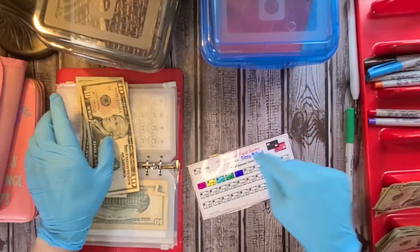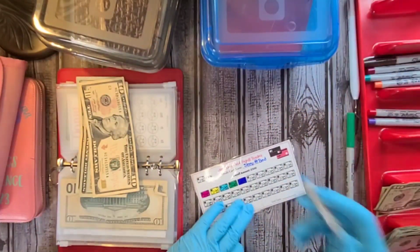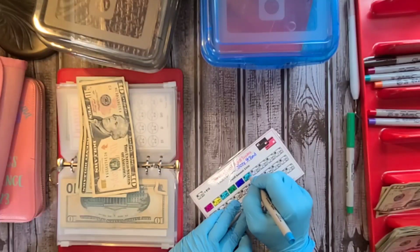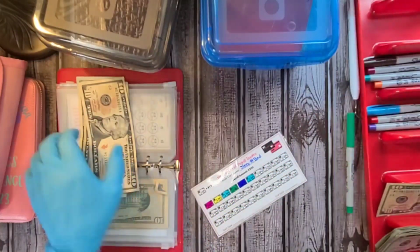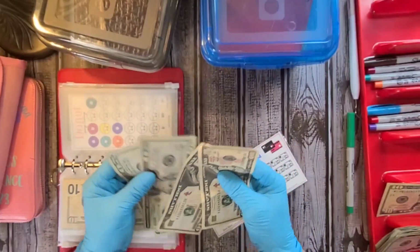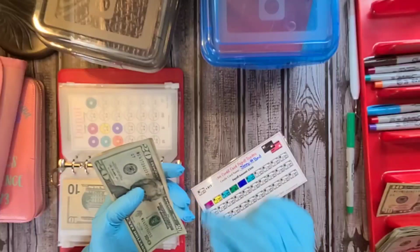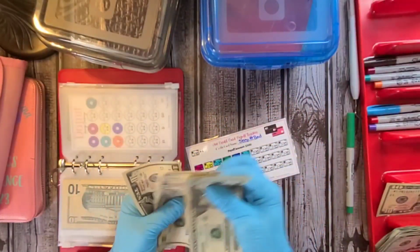Okay, this one is my Sleep Number bed. This is also going to get 10. All right, colored in the lines. 10, 20, 30, 40, 50, 60, 70.